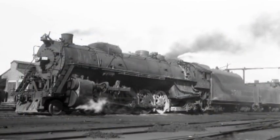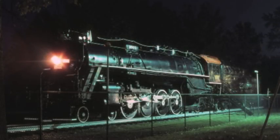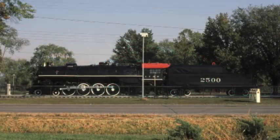The last big IC engine to be saved was number 2500 herself. She last ran in 1957 and was preserved when she just happened to be conveniently located in a line of dead engines at Centralia, Illinois. She was moved to Fairview Park, a mile west of the tracks through downtown Centralia. Over the years, the 2500 has been well looked after.